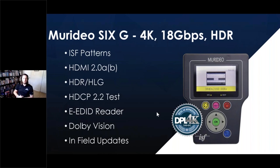This is again, the Murideo test pattern generator. This is called the 6G. It has a ton of ISF test patterns in there, different things that you use to calibrate the display. This is HDMI 2.0, so it does 18 gigs 4K with all flavors of HDR. So you can calibrate and analyze any version of HDR you'd like with this generator.